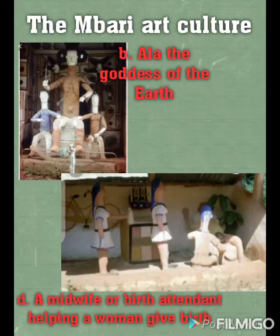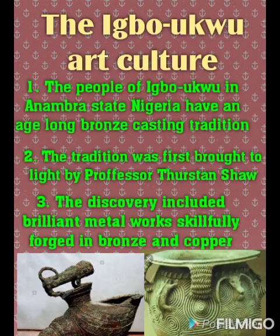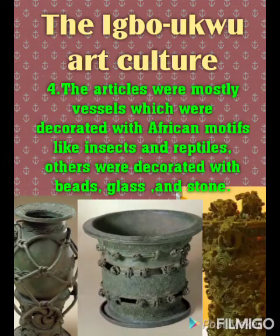The Boku art culture. The Boku art culture can be found in Anambra State of Nigeria. The tradition was brought to light by Professor Thurston Shore. The people have a very age-long bronze and copper casting tradition, which they decorated especially with reptiles, insects, and other African symbols.